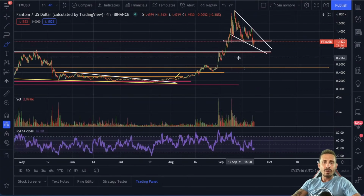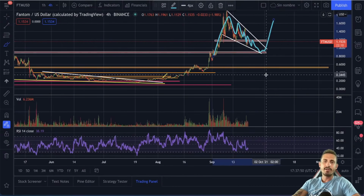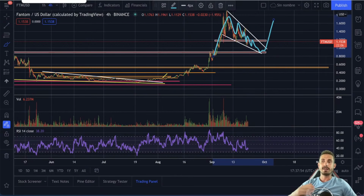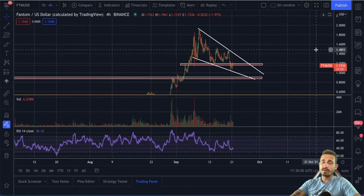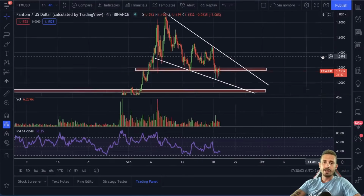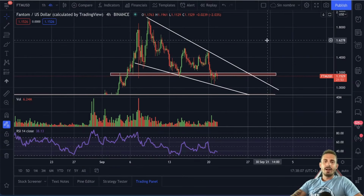Now I think that it will be a moment where we'll be finding a bottom and we might be breaking out of this descending wedge, okay, especially if BTC does find that bottom at 38k, 40k, okay. So it's just having a major correction. Phantom is a very good blockchain project. It's not blockchain actually, it goes with another technology.